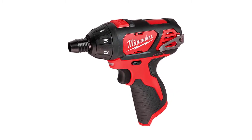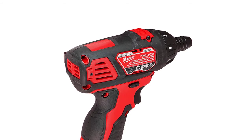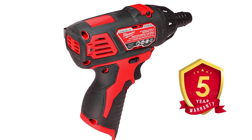Plus, there is a 1/4 inch hex chuck available in the front. It is a quick change keyless chuck that will open and close pretty quickly, allowing you to change the bits in no time. By the way, it comes with a long 5 years of warranty for any customer satisfaction.